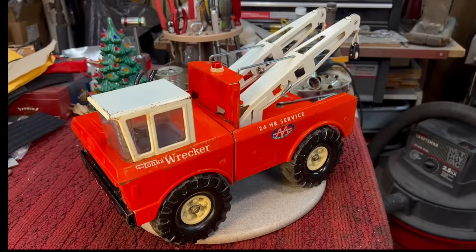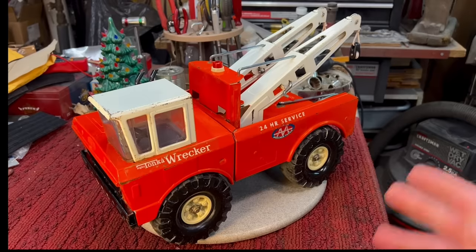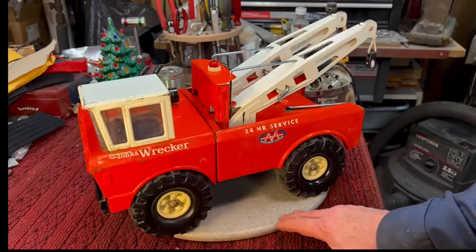And we're calling this project done. As always, these are a lot of fun. And although they take probably as much time to do as a full size, because you just have to get in all the small spots. But what do you think of that?